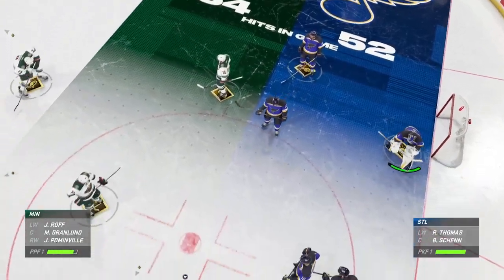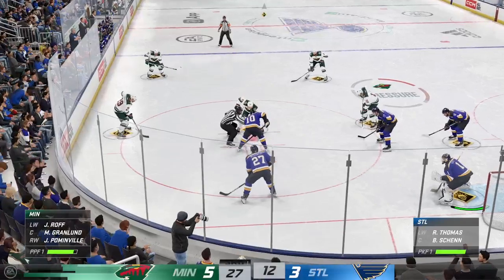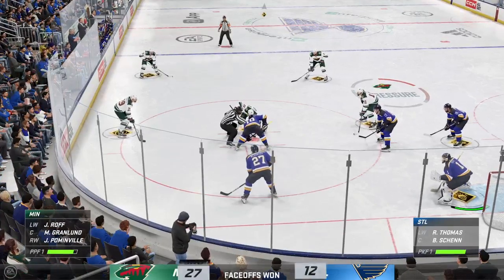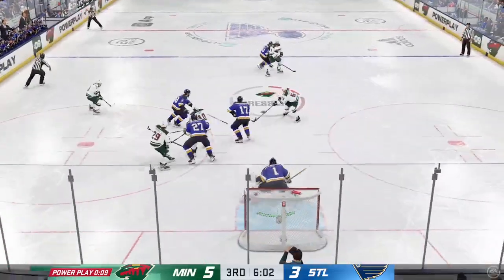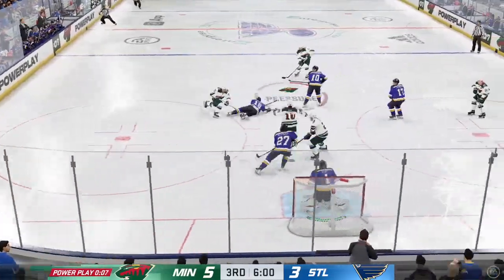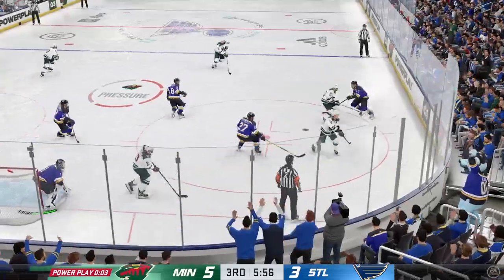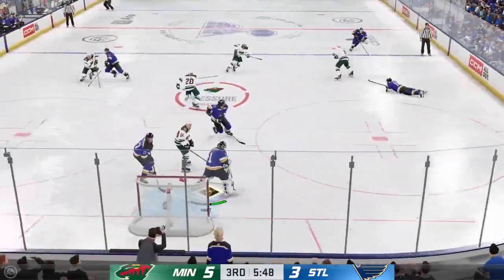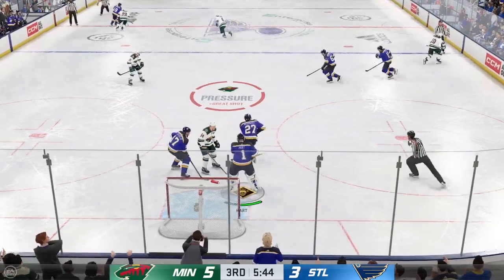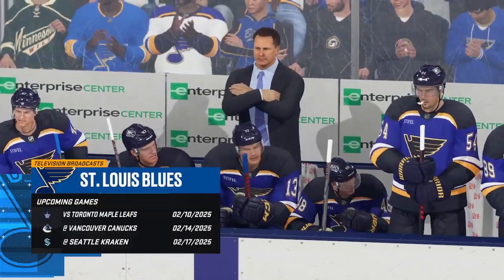Granlund's ready to take the draw here on this power play. Minnesota's got the puck inside the offensive zone. Neighbors, and he rings the post! Pominville's got to be so frustrated, James. He's hit the bar a number of times tonight. He thinks it's going to go in. Under siege, and finally grabs that one and covers up for a whistle.